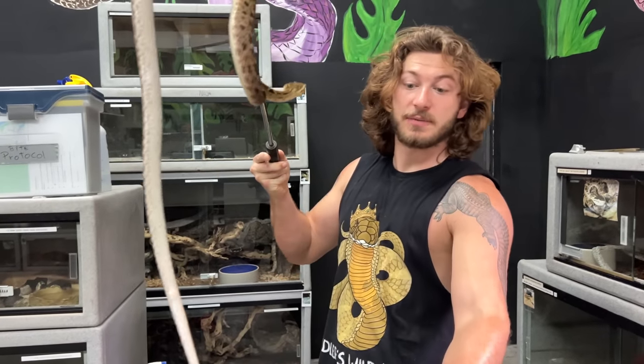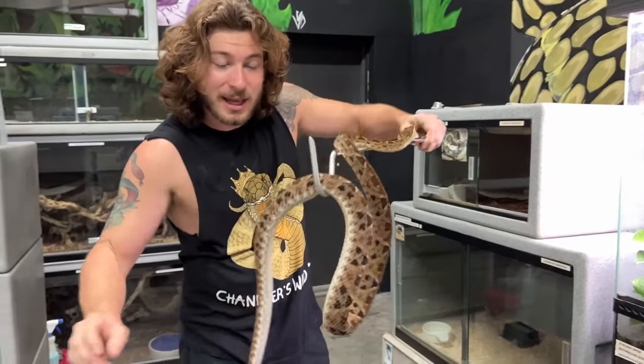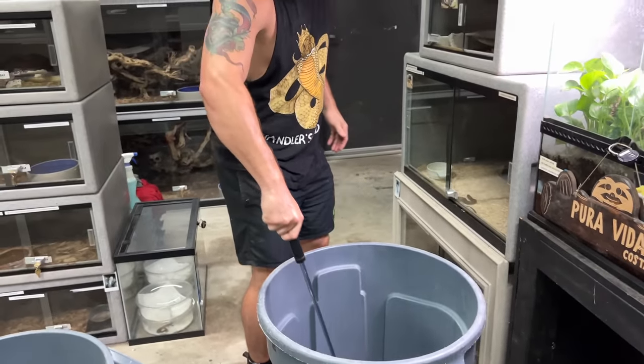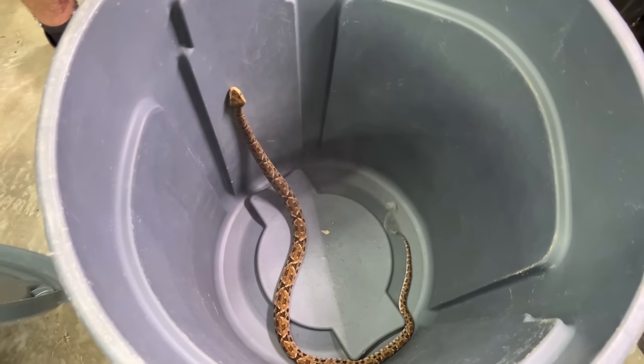Ooh, look at that. We actually have some stuck shed on the tip of that Fer-de-lance's tail. That's not good. You see that little stuck shed? We gotta get that off. How the heck am I gonna get that off without getting tagged by this guy? Yikes, not a long enough hook. I'm gonna put him right in there. And what we'll do is we'll soak him a little bit. I'll give him some water, I'll spray him. Let's see, he's shaking his tail.